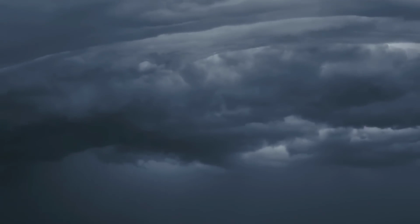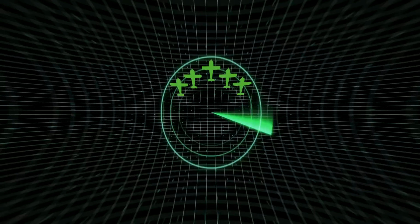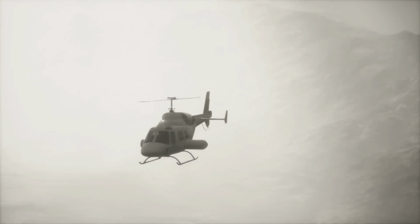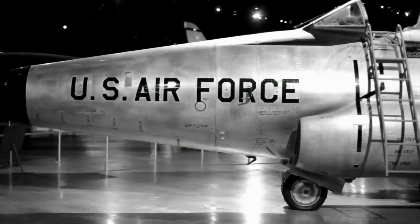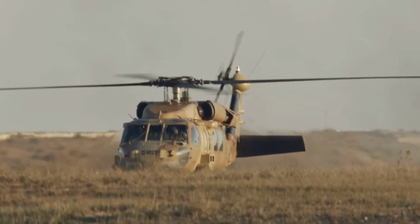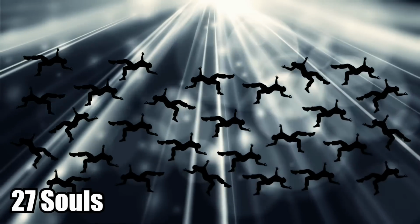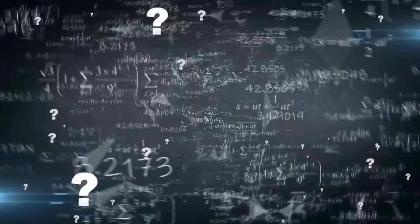Just after the exercises started, the weather turned bad. Radio contact was lost and the planes just kind of fell off the radar. The Navy scrambled together a search and rescue team, but the aircrafts were never found. All 14 airmen involved in the exercises were lost, and to make matters even more terrifying, so were all 13 of the crew members who went out looking for them as part of the rescue effort. In total, 27 souls were lost and never found.